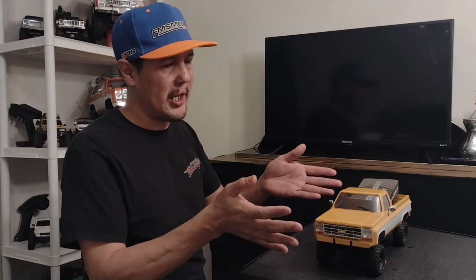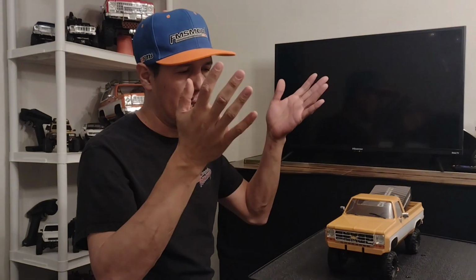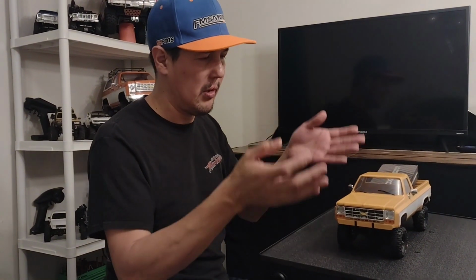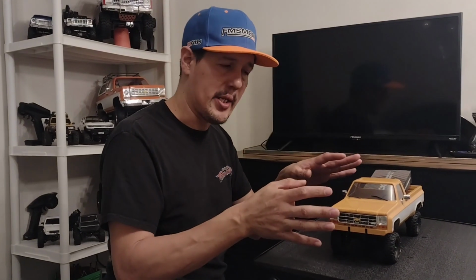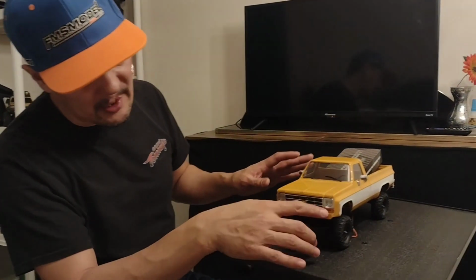We're going to go ahead and pull out the one we bought after this one. I'll be right back. Alright, this is the second FCX18 that I bought after the LC80. This is the extremely popular and really beautiful Chevrolet K10. It's a little out of proportion right now.